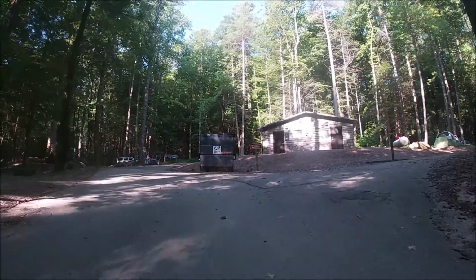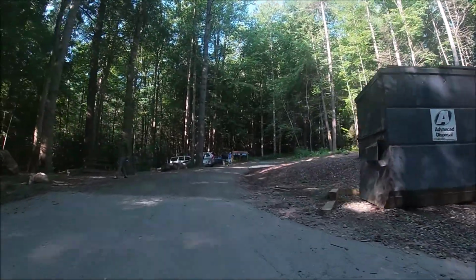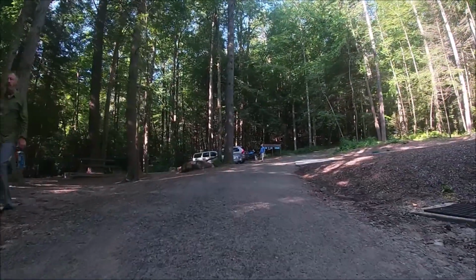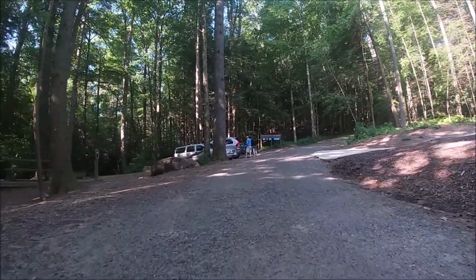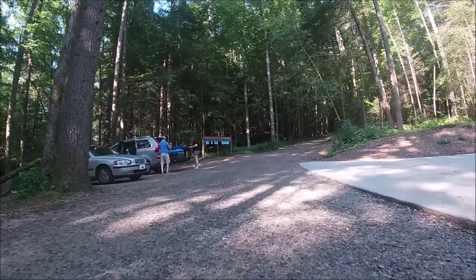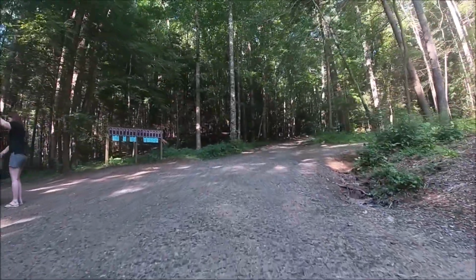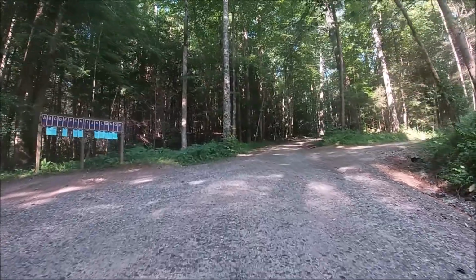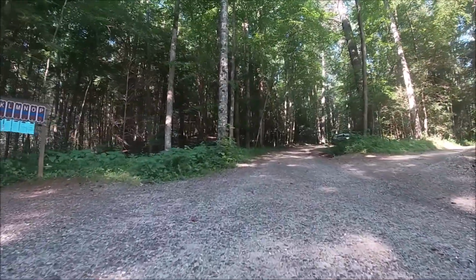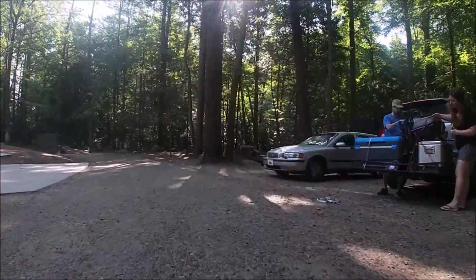Come up on the primitive camping parking for the walk-in. They have their own little bathhouse here in case of emergency. You need to go take care of some business. And it looks like the campsite numbers are on this post right here to the left, and you just put your blue tag up and hike in and camp all secluded.